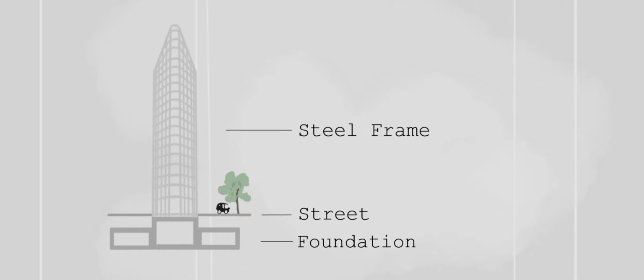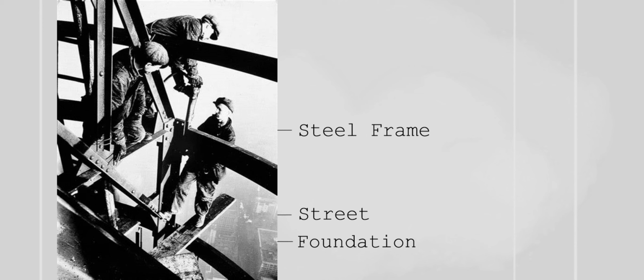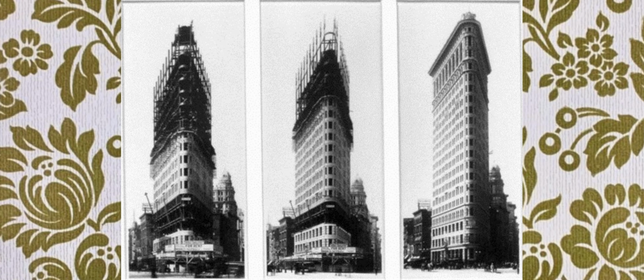This was somewhat new for the time, as most structures prior to this were made with iron. The flatiron was supported by 36 steel beams, with girders connecting them horizontally. The pace of work was exceptional, with one floor being completed each week.